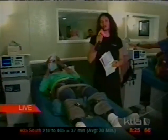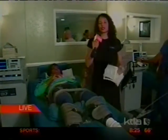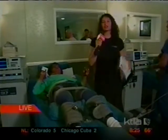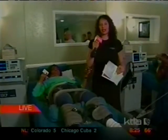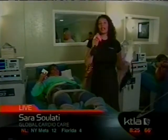Absolutely. Anybody that wants to improve their high blood pressure, people that have high cholesterol, want to improve their cardiovascular fitness without surgery, without medication. It's 100% safe. It's FDA approved. It's covered by all insurances and Medicare. And you don't need to wait until something happens. You can come down today and get free screenings.